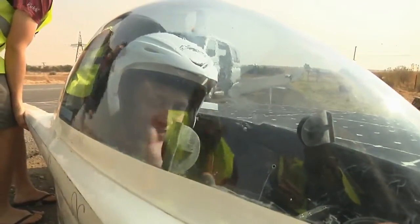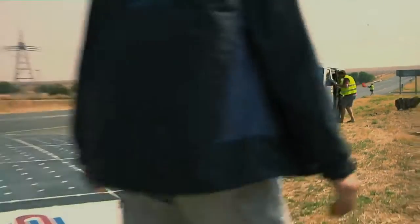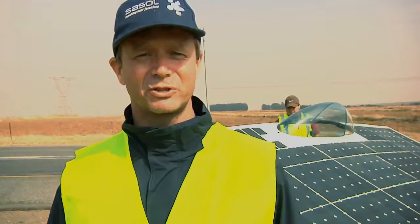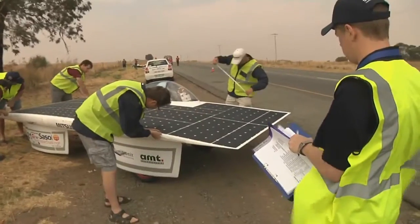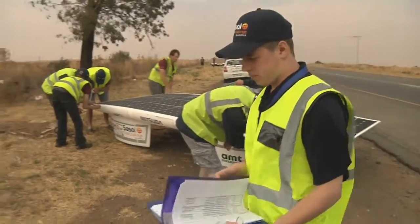We made this strategic stop because we know that there's a very deep cold front coming in, and it stretches all the way from about 20-30 kilometers down the road to Bloemfontein. And it's coming in quite fast, and we know that we won't be able to get any sunlight during that trip. So what we're doing now is we're charging the batteries with as much sunlight as possible, and then try and use the stored battery power to travel through the front.